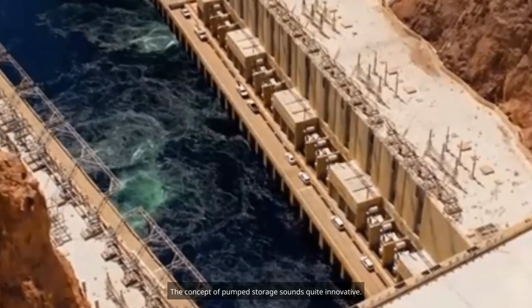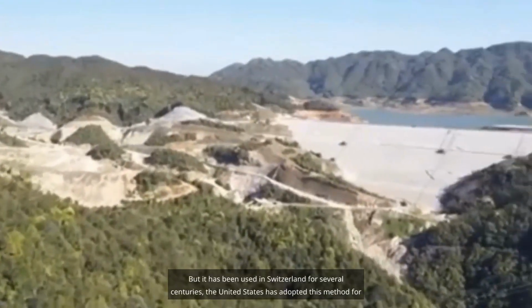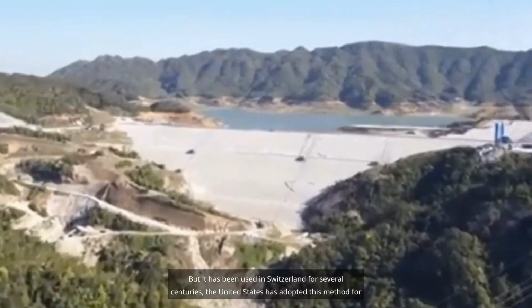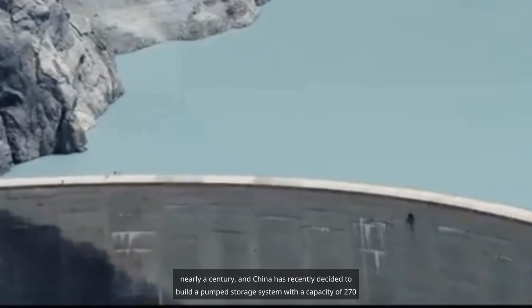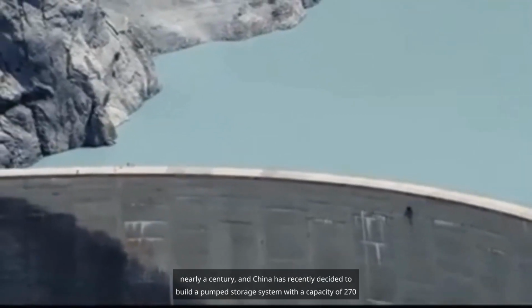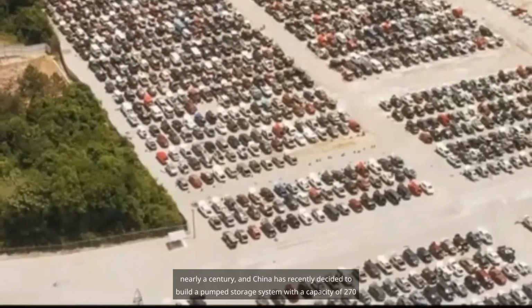The concept of pumped storage sounds quite innovative, but it has been used in Switzerland for several centuries. The United States has adopted this method for nearly a century, and China has recently decided to build a pumped storage system with a capacity of 270 kilowatt-hours.